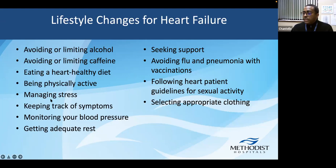So our lifestyle changes, and there are a laundry list. And I think most people are pretty familiar with the things that are here. We mentioned that patients who have a weakened heart, we tell them to avoid or limit alcohol. Alcohol, actually, as we used to say in our training program, is a 2-carbon fragment that poisons the heart. So the more severe your heart failure, the more we tell our patients not to imbibe alcohol. So alcohol itself is a toxin and can cause heart damage.